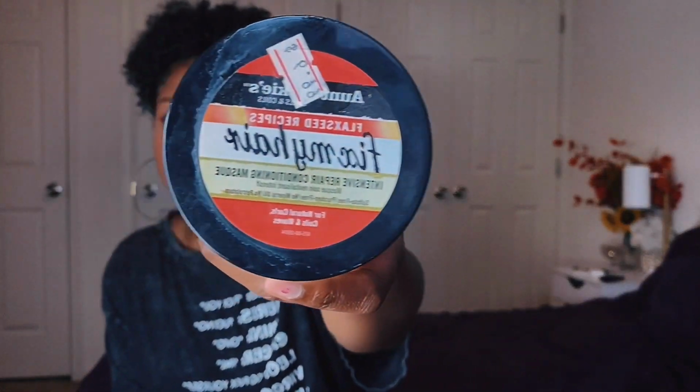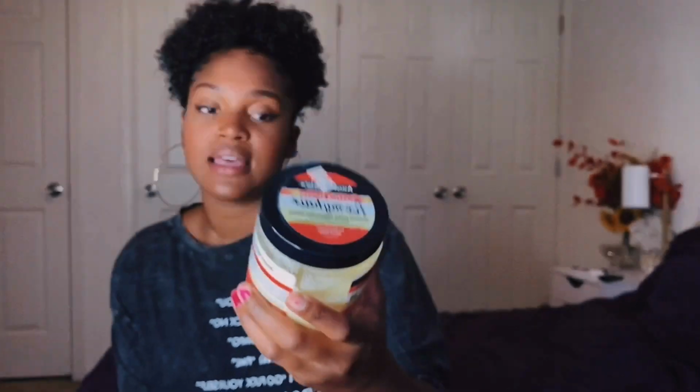Another product that I like is the Aunt Jackie's Fix My Hair Intensive Repair Conditioning Mask, the Flaxseed Mask. Again, like I said, I love it. I usually put it on in the shower. I let it sit maybe for about an additional hour or two afterwards, then I'll rinse it out.